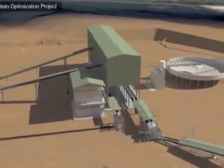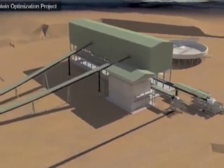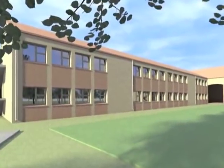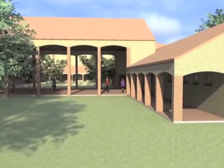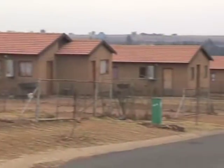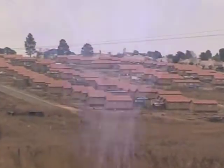Site infrastructure, including offices and workshops, power supply upgrade and water management works. And in line with Xstrata Coal's beliefs to reach out to the community, a new school for local children will be constructed, and 110 new homes like these erected.